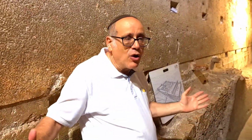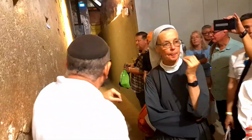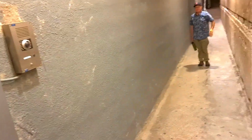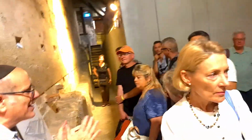So this is one stone, 13 meters, 40 feet long. Everyone from the back, come so you can see. Wave to each other again. One stone, 13 meters, 40 feet long. One stone. Wow. Okay, you can come back. Let's hear it for John and Julia.